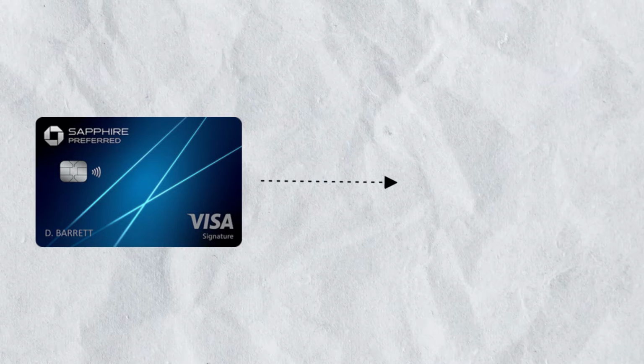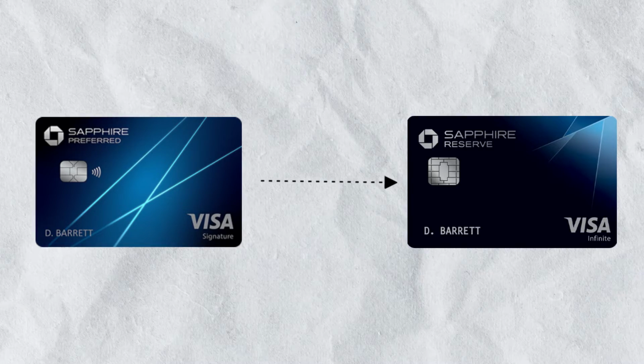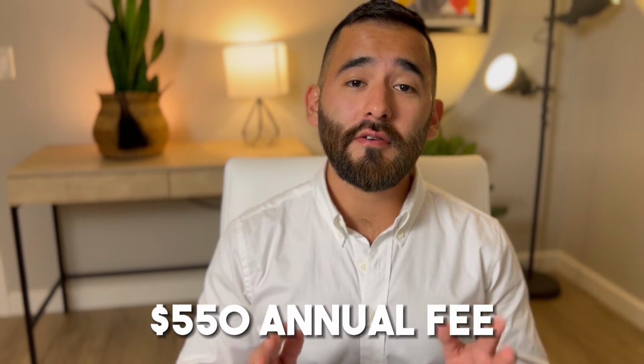Now I typically recommend you to go ahead and sign up for the Chase Sapphire Preferred because it has a higher sign-up bonus, and then you're able to upgrade your card by calling Chase after a year of having the card to the Reserve. Now this card comes with a $550 annual fee, and you get access to the Priority Pass Lounge network, including the restaurant benefit.